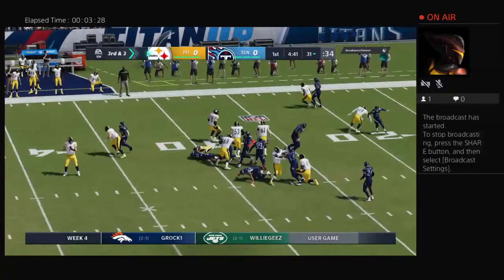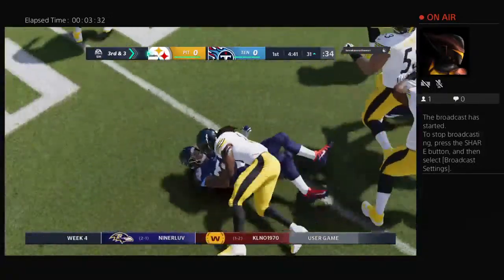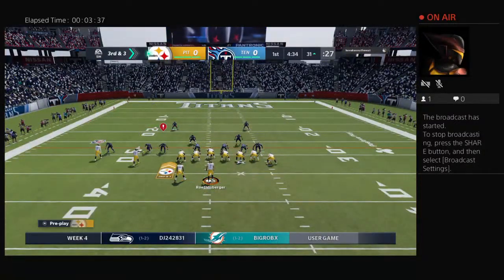Sometimes I forget how much information he has to go through before the ball's even snapped. But what a diagnosis right there. Saw the play, shot through the gap like a rocket, ends up spilling it for a loss.